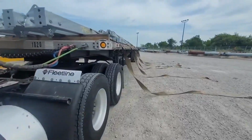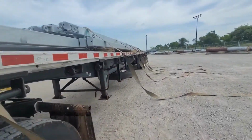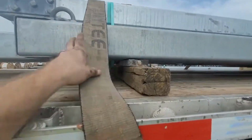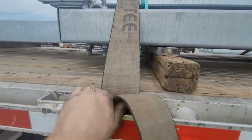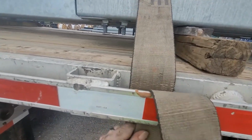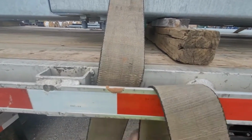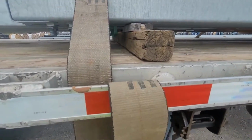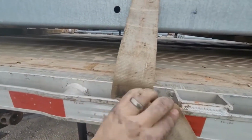All right, well, we're finished up, and of course we're running behind. I haven't done an oversized load in, oh God, probably 2 years at least. So yeah, I'm struggling with this one. We're gonna go ahead and get these straps pulled through here.